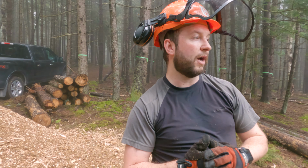And we've still got to cut this tree down. Although now, having seen the chipper, I wonder if I can just do one cut on the end, cut the stump off and feed the whole tree in, because it's not a big tree. So we'll see how it goes.